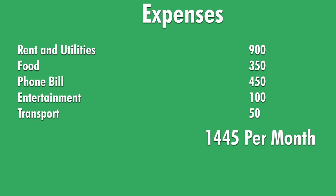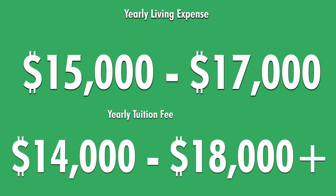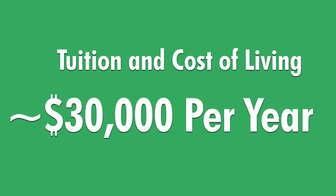Another cost you're bound to have here is your phone bill. No phone package is going to cost you less than $35. So safely, let's just assume a $45 phone package. If you add all these expenses up, you get about $1,445 a month. That's just your living expense, not counting the tuition at all. Realistically, you're looking at around $15,000 to $17,000 a year just in living expenses, and around the same in tuition. So you're looking at around $30,000 of expense per year being a student here in Canada.